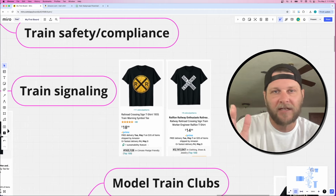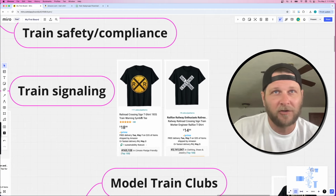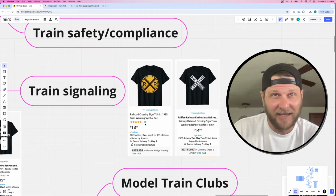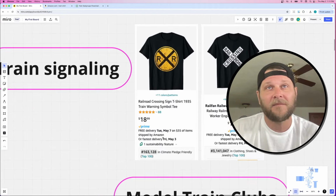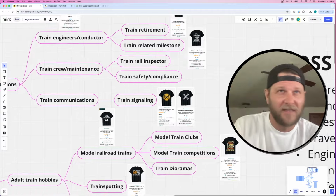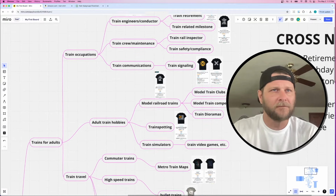These are train-related shirts that are simply train symbols, right? It's the railroad crossing sign and another version here. Both of these are selling. Look at this one, it's selling fantastic. 88 reviews, 163,000 BSR, okay? That's an example of where we're really niching down just in this one branch of trains for adults.